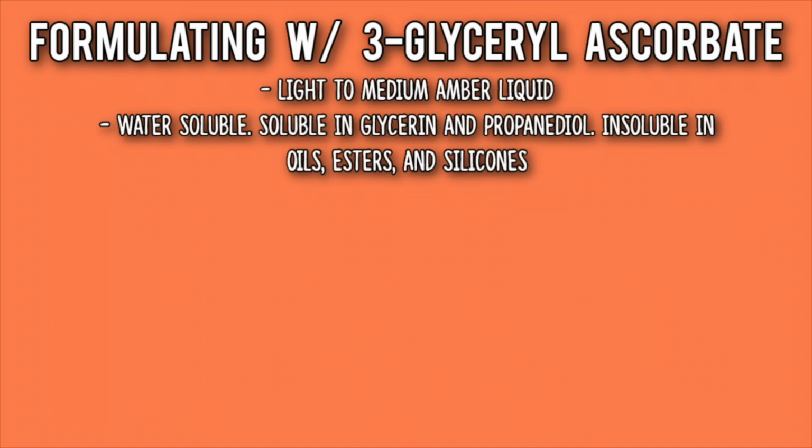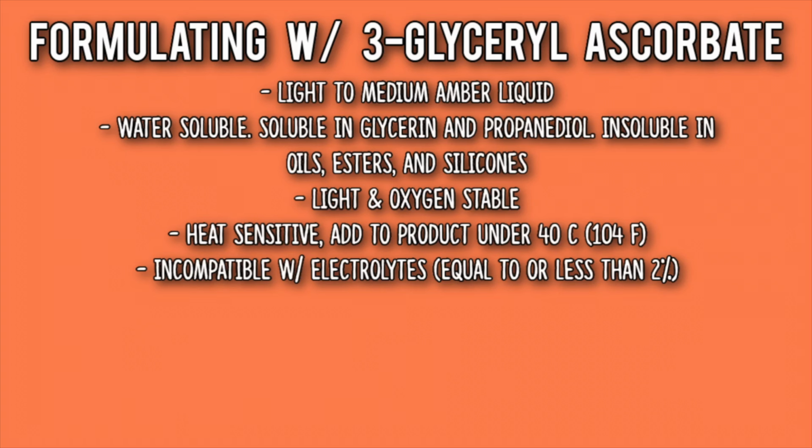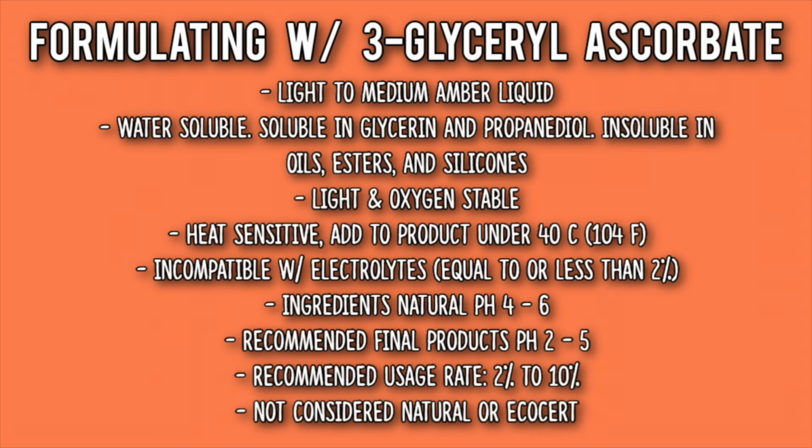It's water soluble. It's soluble in glycerin and propanediol. It's insoluble in oils, esters, and silicones. It's light and oxygen stable. It's heat sensitive, so add it to products under 40 degrees Celsius, 104 degrees Fahrenheit, and it's incompatible with electrolytes equal to or less than 2%. The ingredient's natural pH is between 4 to 6, and its recommended final pH for products is between 2 to 5, which I recommend going more towards 4 to 5 because that's closer to our skin's natural pH and will be less irritating. And its recommended usage rate is 2% to 10%, and it's not considered natural or Ecocert.